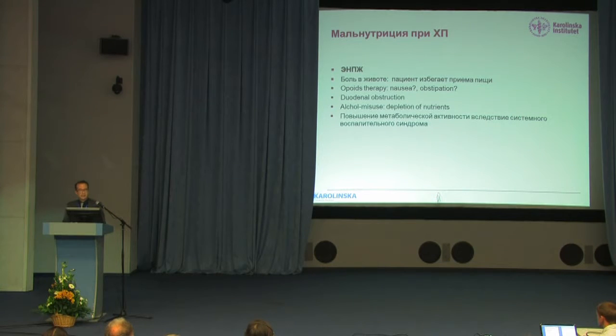Malnutrition in chronic pancreatitis results from exocrine pancreatic insufficiency, as I already said, but it's also multifactorial. Abdominal pain, especially after food intake, patients with chronic pancreatitis develop pain. So they don't eat. They stop eating. Then they use opioids, causing nausea, causing obstipation. Duodenal obstruction can be a problem, with a chronic inflammatory mass on the pancreatic head. But also those patients with chronic pancreatitis who continue to drink alcohol, they are depleted of nutrients. They only drink alcohol the whole day. But also, as I said, chronic pancreatitis is a chronic systemic inflammatory state, which is also contributing to malnutrition because of an increased metabolic activity.